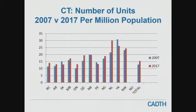Now, if we look at CT through the lens of units per million people, a different image emerges. And so we can see here that over the last 10 years, 4 provinces actually experienced a decline in the number of CT units. So it provides a really different perspective.